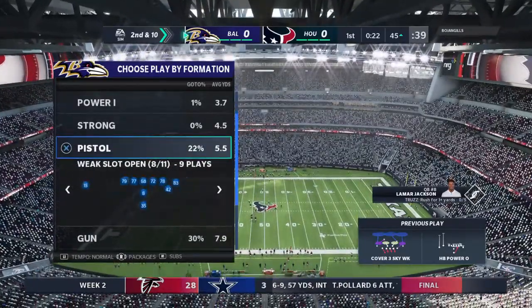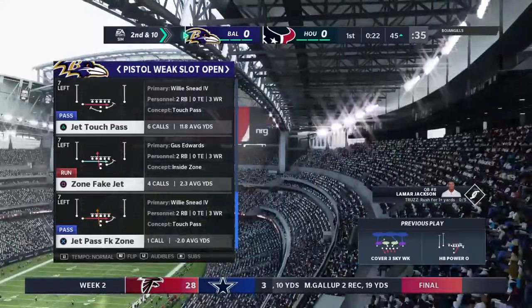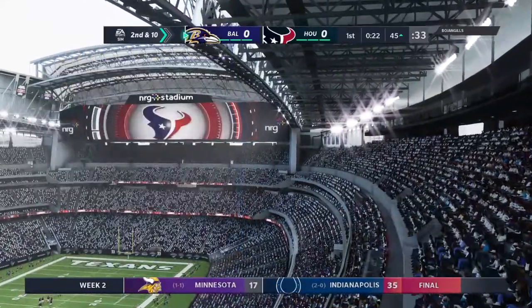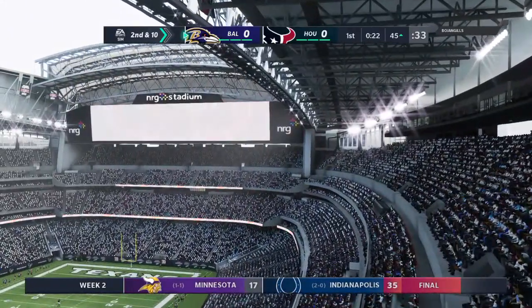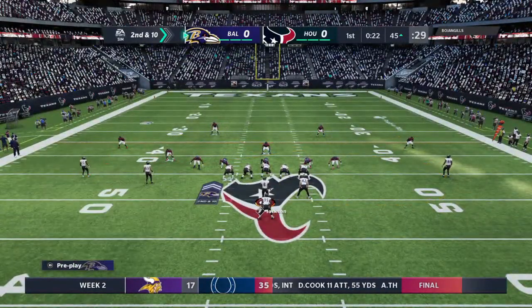Tackle made by Whitney Mercilus. As usual, the hallmark of a good run defense, linebackers making plays near the line of scrimmage. Absolutely nowhere to run there. Officially nothing on that last run. They'll try again 2nd and 10.